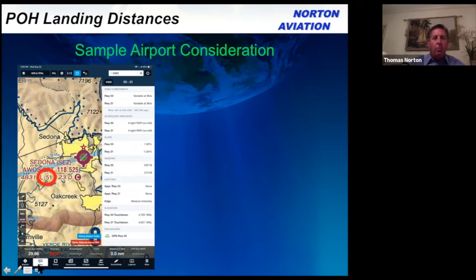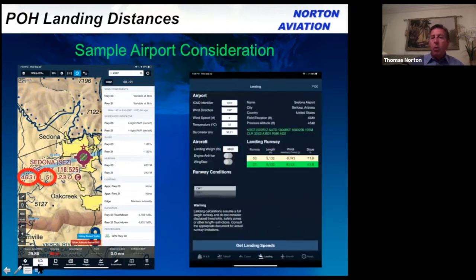So here we are at a runway that's 5,100 feet. It's within that personal minimum. Problem is, it's at 4,831 feet elevation. So that makes it a whole new ballgame. So if we go into the app or the POH, I actually did this yesterday, at about 5 o'clock Eastern time.